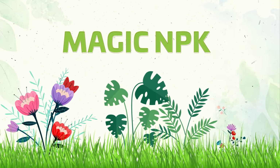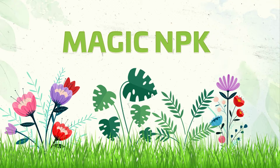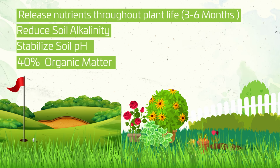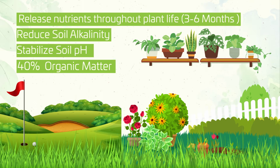Improve soil fertility, root and plant growth, blossoms and fruits, and increase production quality and yield. And it's available in different sizes and ratios, which helps you properly take care of lawns, greenhouses, houseplants, and gardens.